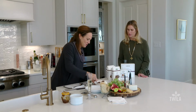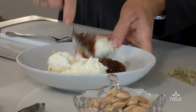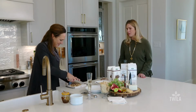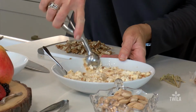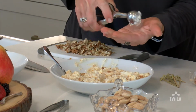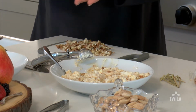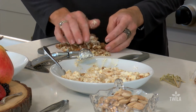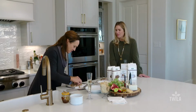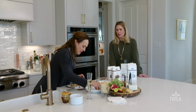So now what we're going to do is combine these together. A little rough chop. Well, I can see how this is a crowd pleaser and an easy favorite. And so I'm going to... Ooh, there's that heat. That's the cayenne? That's the cayenne pepper. It's an organic cayenne that we use. And then I'm just going to put them... How long have you been doing this?